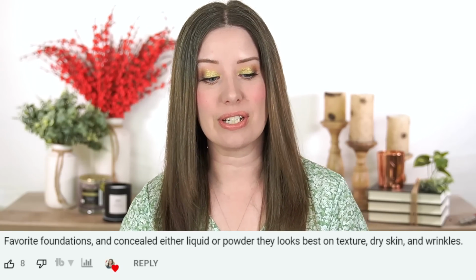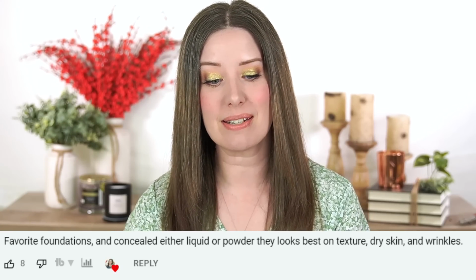The next question is favorite foundations and concealer, either liquid or powder, that looks best on textured dry skin and wrinkles. Okay, so this is kind of my forte because I do have textured dry skin and also some wrinkles forming as I'm 44 now. So I have quite a few different options that I just wanted to share.